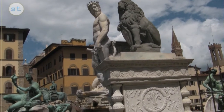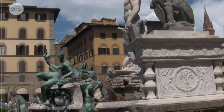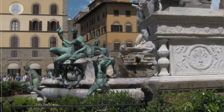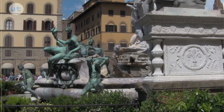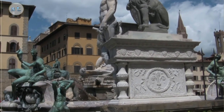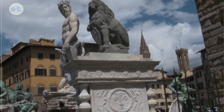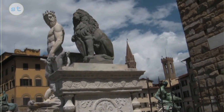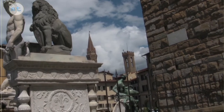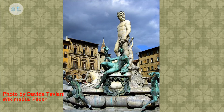This is the Fountain of Neptune, situated beside Palazzo Vecchio. It is made of marble and bronze. The fountain was designed by Baccio Bandinelli and the sculpture made by Bartolomeo Ammanati. Neptune is the god of the sea in Roman religion. In the Greek tradition, Neptune is the brother of Jupiter and Pluto.